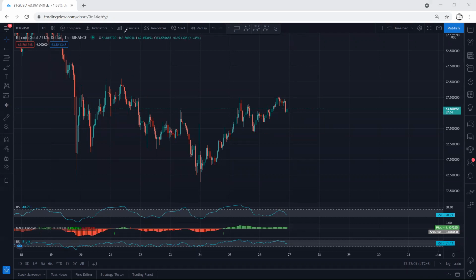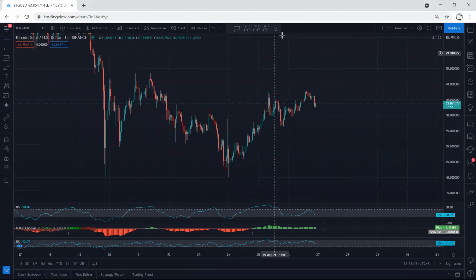Anyway, we don't have any trade setup. In this case, we just follow the chart. If I see any update, I will share.